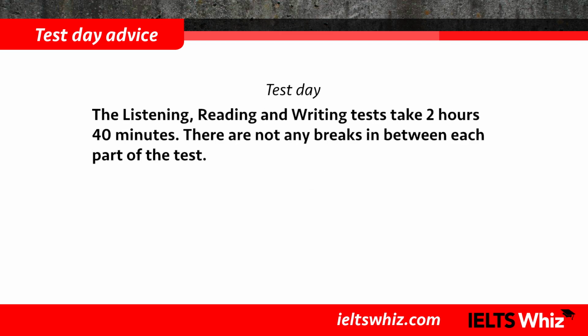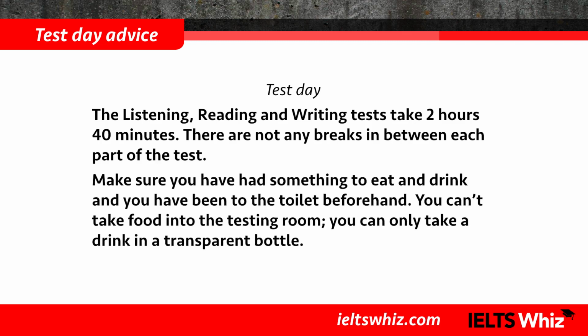The listening, reading and writing tests take 2 hours and 40 minutes, and there are not any breaks in between each part of the test. So you need to make sure you have had something to eat and drink and you've been to the toilet before you start the test. You can't take food into the testing room, you can only take a drink in a transparent bottle.